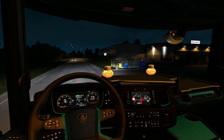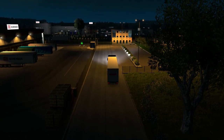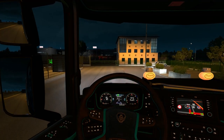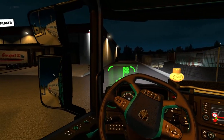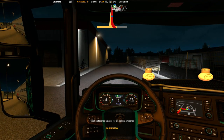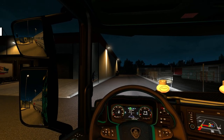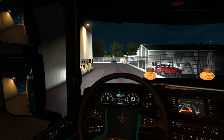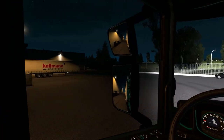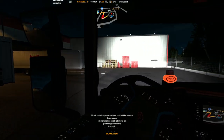As you've seen, we are in Calais, and we have the DB Schenker on the left. So I hope that we can do a nice finish of this journey. Let's just get our parking spot here. And we got the 90 experience points parking spot, so it's gonna be a little tougher. Good headlights, at least.